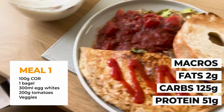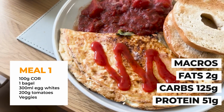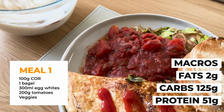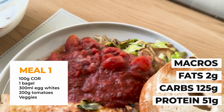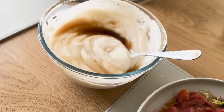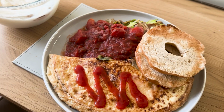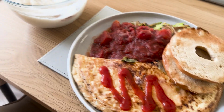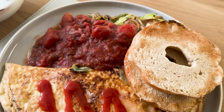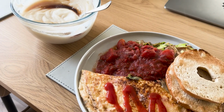This is meal 1. What we have here: 1 whole bagel, 300 ml egg whites, 200 gram chopped tomatoes with some mushrooms, vegetables, 100 gram cream of rice, and that is sugar-free sweetener in there as well. 2 gram of salt with this meal. It's going to be 2 gram of salt with every meal. So this is meal 1. I have not had a bagel in a while, so I'm going to enjoy this meal. Meal 1, guys.